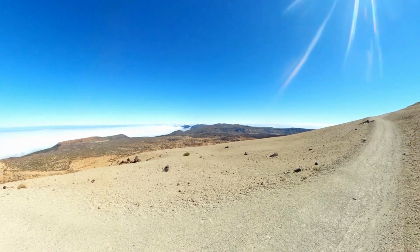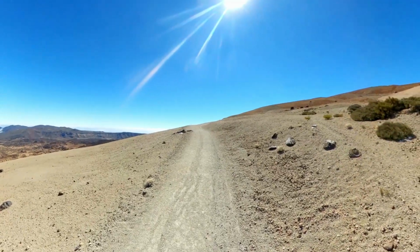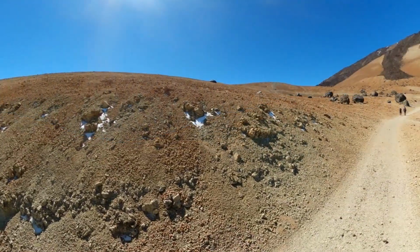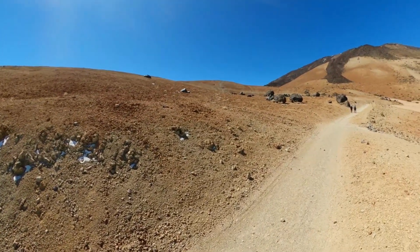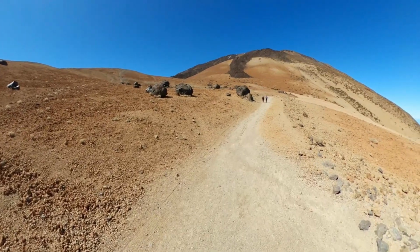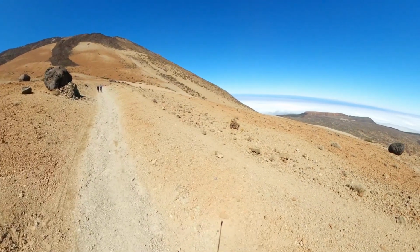In the meantime, let's just enjoy the view off to the left, looking down towards La Fortaleza and the north side of the island, which is covered in cloud. We're in the field of the Teide eggs now, and straight ahead you can see the black lava flow that supposedly is what they broke off from. We're in direct line of it now. You can see it's quite a solid mound even up there, and it's quite easy to imagine these things breaking off and rolling down into their current resting place.